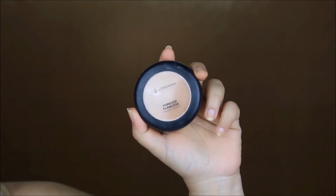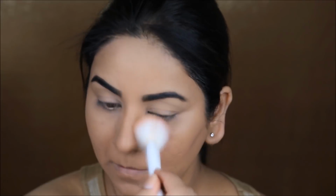Once I've taken the excess off, I set my face with a pressed powder. And today I'm using the Jordana pressed powder in the color Sand.